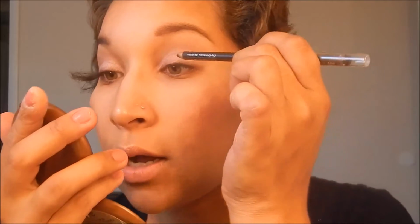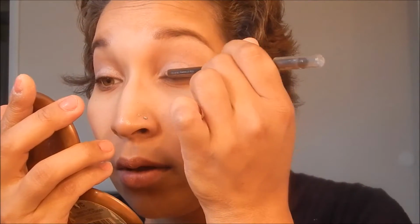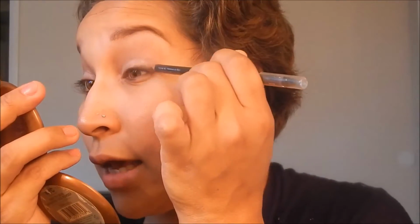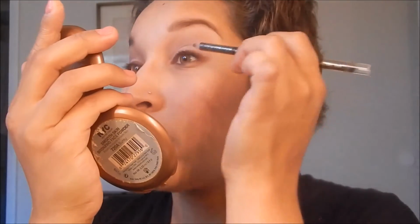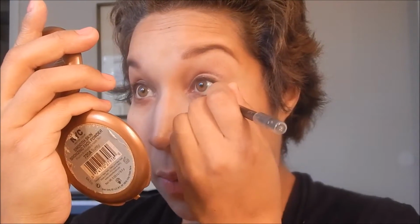Recycle this pencil, the same pencil I used for my brows. I'm going to draw a little line. It does not need to be perfect, people. Just something to add a little depth and contrast. I almost poked myself in the eye. I was going to say this is why glasses save lives. It's also why glasses save eyes. Okay, and let's do just a little bit under here.